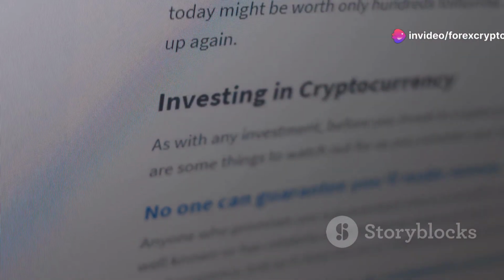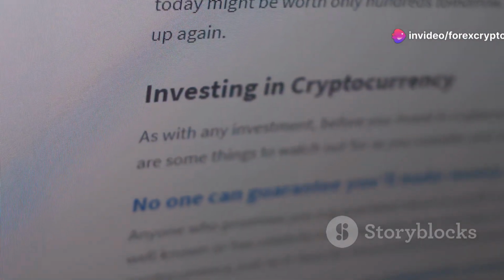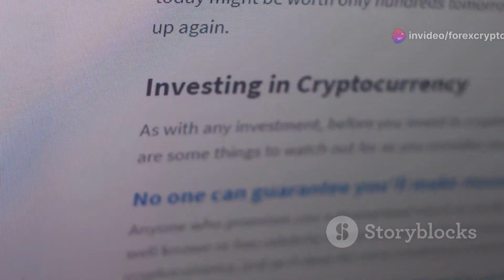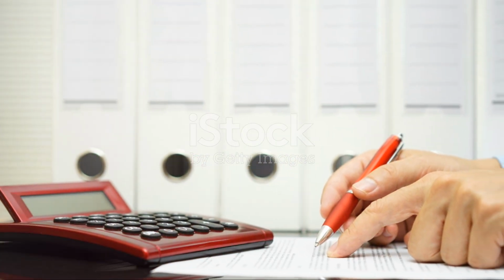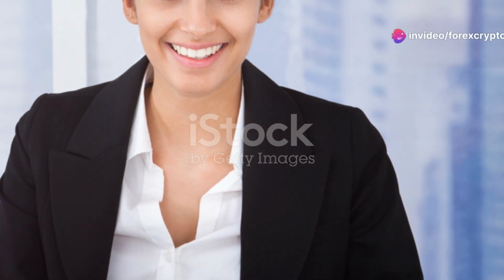Remember, cryptocurrency trading involves risk. The market is highly volatile, and prices can fluctuate dramatically in a short period. Never invest more than you can afford to lose. It's crucial to have a clear understanding of your financial situation and risk tolerance before diving into trading.